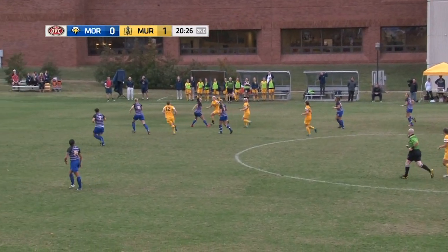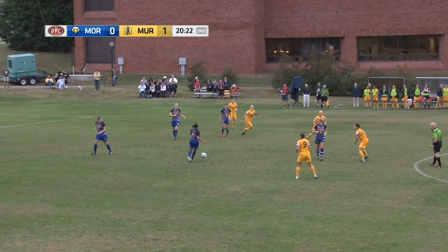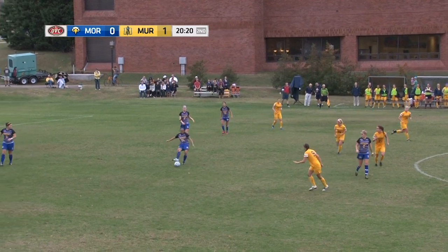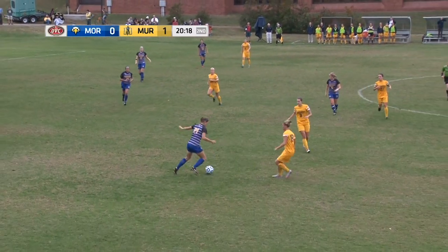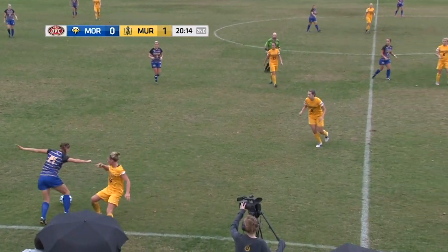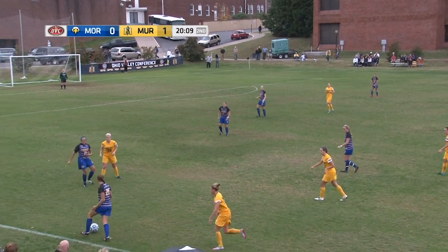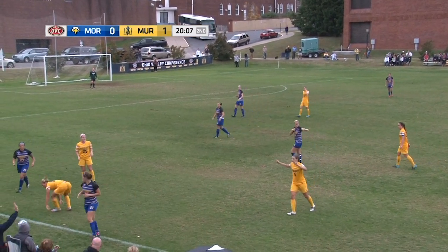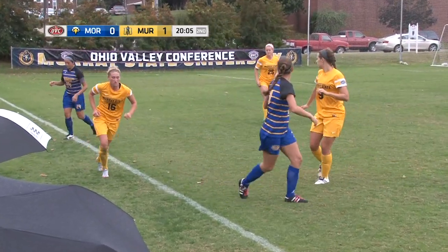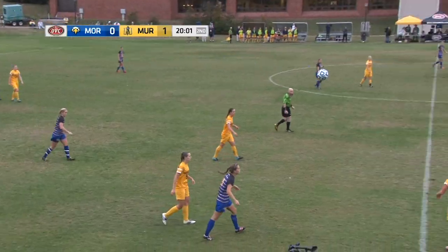I know they're getting tired. They've just chased everything around the field all day. They've just got to find a little bit more resolve and stay tough. And I think that might be one of the reasons why Morehead State has had trouble mainly in the second half, is just the way they run around on defense is probably one of the reasons they get tired and they give up these small little mistakes. Albeit, the goal for Murray State was absolutely spectacular.